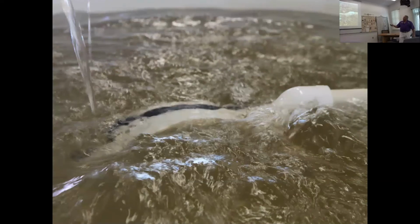Again, here's the water coming in, seawater and algae right here, and that's being dumped right over top of the banjo, but it's not like all this is getting sucked out of the tank because you have so much rolling action with the aeration coming from the bottom.